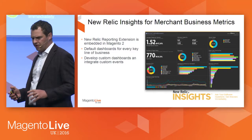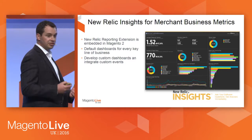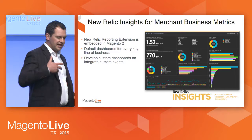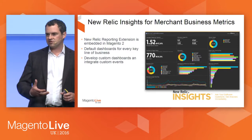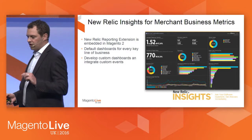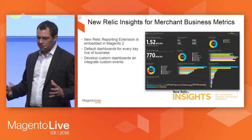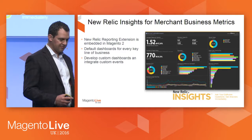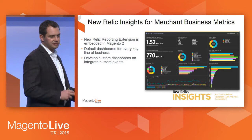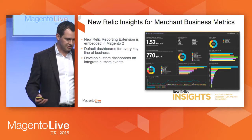We also ship a free trial of New Relic Insights, and we've been working with New Relic to build some really great dashboards. This is a little bit different from APM. APM is giving you more technical health stats on the health of the infrastructure and the health of the application. Insights are giving you insights into the health of the business. What are your key metrics? We've developed a whole set of dashboards that we ship with this that give you full business reporting, from your AOV and your visitors on your site to all of the general metrics that you want to measure and track your business on.